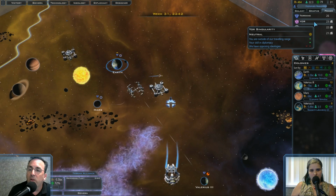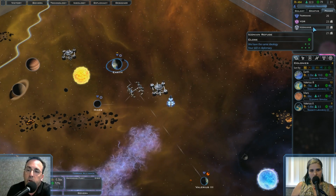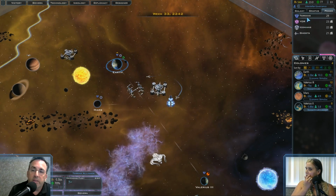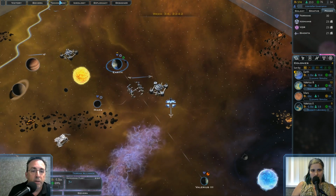Also, you can see now the relations tooltip is on here, which is super, super useful. And if you're at war, it'll say you're at war. And so that's a little polish point that I'm really happy to finally get in.